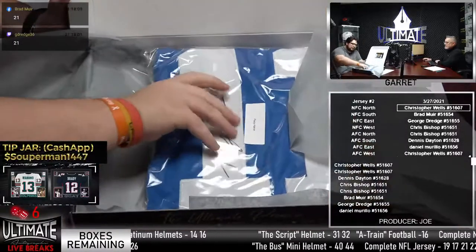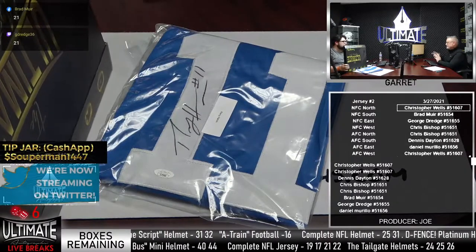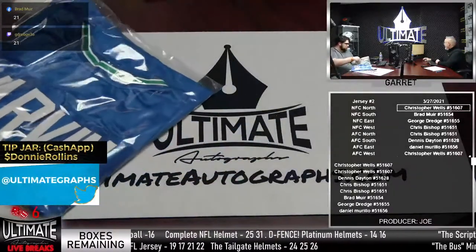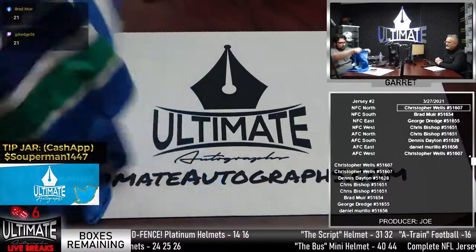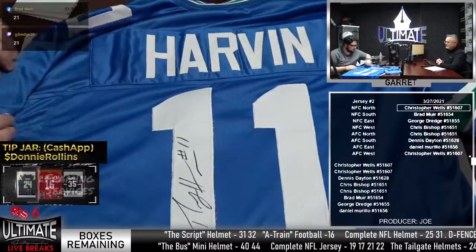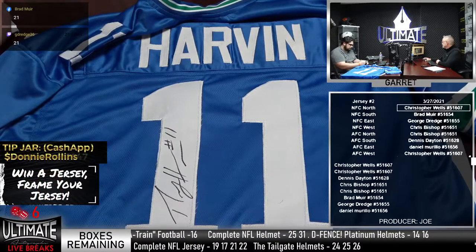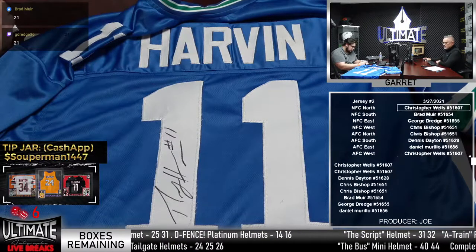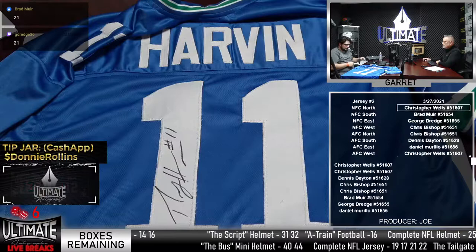Oh, nice. Oh, this is cool. A little Percy Harvin Seattle Seahawks throwback jersey, going to the NFC West. And Chris Bishop. Chris Bishop, nice hit. We're gonna unravel this one. Way to go, Chris. This is a pretty sweet custom jersey right here. Yeah, it's good looking. A little throwback. Yeah, those colors. Super sweet. Awesome hit right there. Nice.